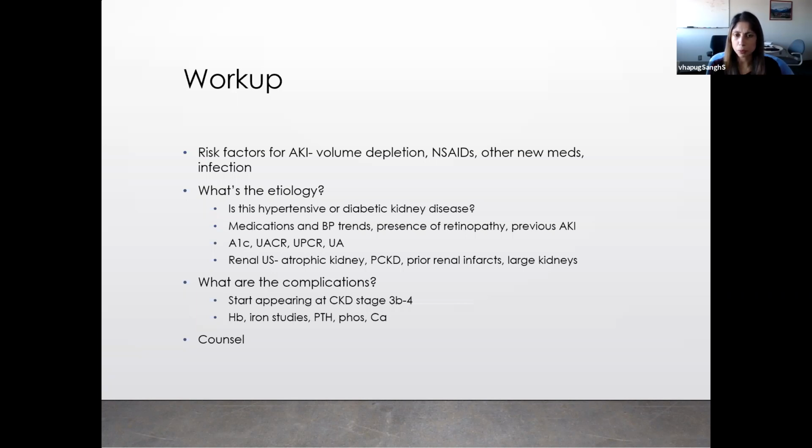And people who are prone to those tend to be people with renal artery stenosis. What's the etiology? An A1C could be helpful just to figure out what their exposure to hyperglycemia really is. Again, the UACR, UPCR, and those just stand for urine protein to creatinine ratio and urine albumin to creatinine ratio, and the urinalysis, like you guys mentioned. And then the renal ultrasound.